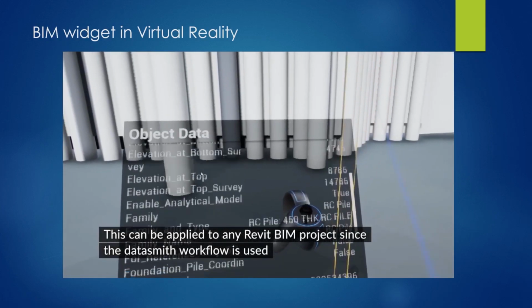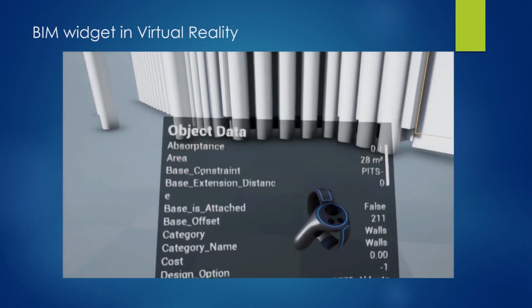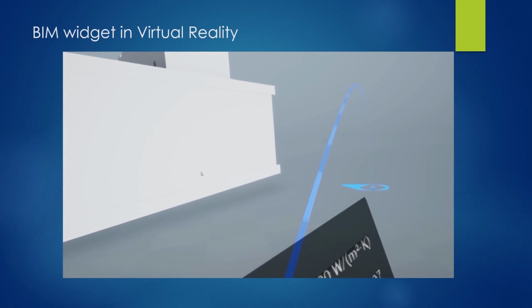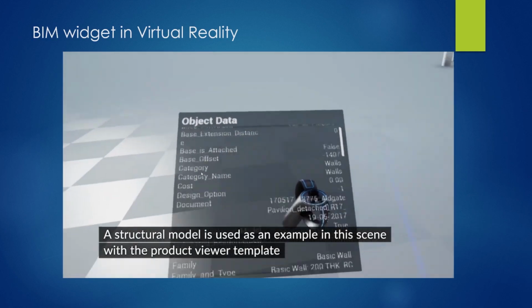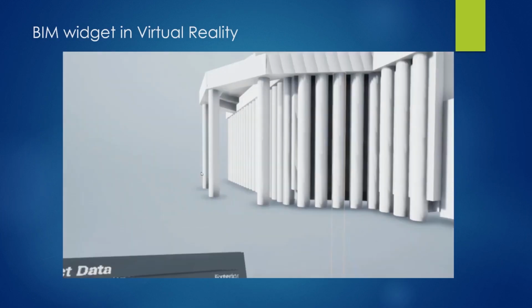The next challenge was to transfer this into a virtual reality environment. That would be the next step in understanding a model from a reality perspective, since the headset gives a sense of depth. I used the Oculus Rift for my virtual reality solutions. By that time, another interesting structural model got in my hands, and again with the aid of Epic Games Montreal Studios, the BIM widget in VR was completed.